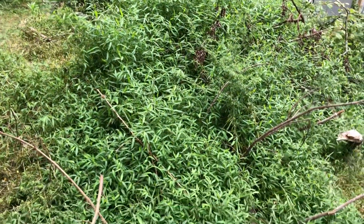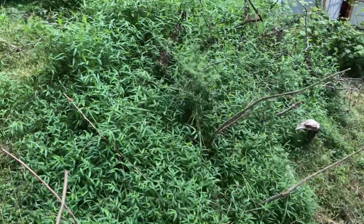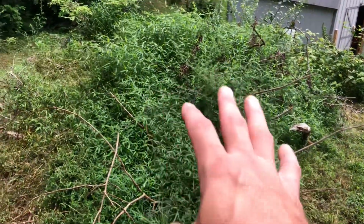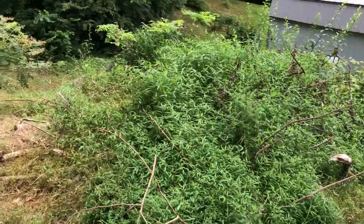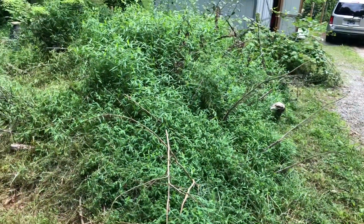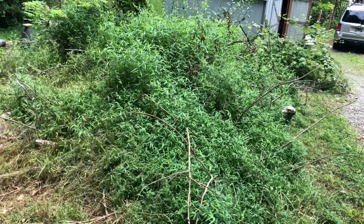But yeah, this is a problem. So with this one, since it's all intermingled in that, I'm going to attempt to burn this once I get the perimeter a little safer. I think I'm going to try and burn this pile here just to try and get rid of that and see what it does.